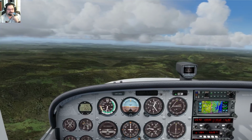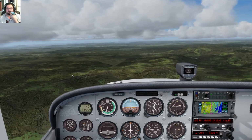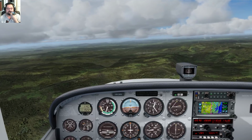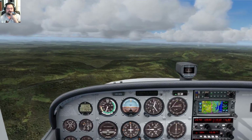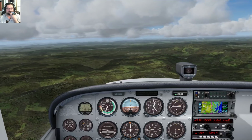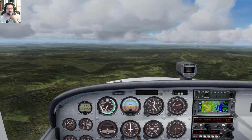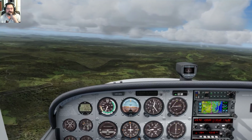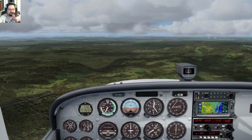Weather Information Service, Cessna Airport, time 0453 Zulu, wind 090 degrees magnetic at 9 knots, temperature 25, dew point 12, QNH 1017 hectopascals, rainfall last 10 minutes nil.